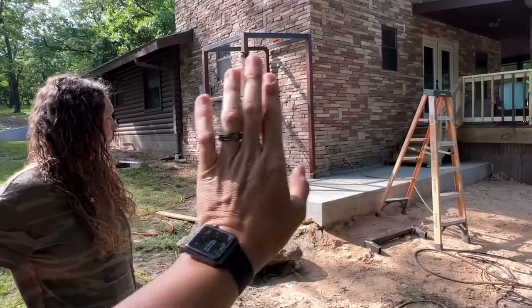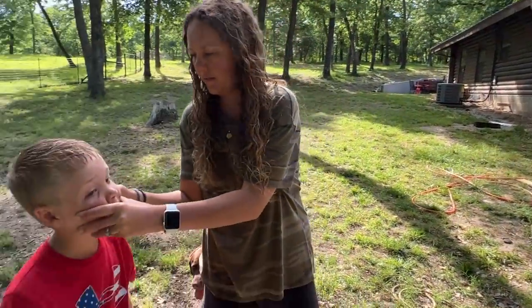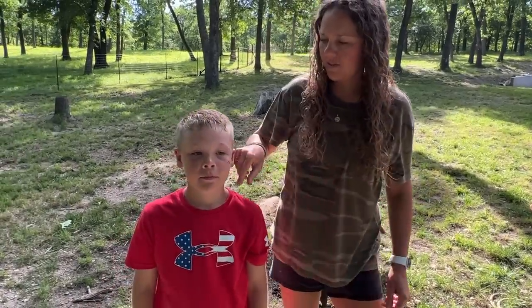Oh, we're going to have a sliding barn door on it, by the way. It'll slide back over the wall. So we should be good. Outdoor shower should be good for years.